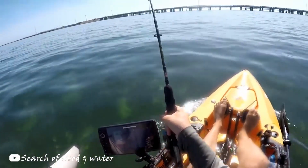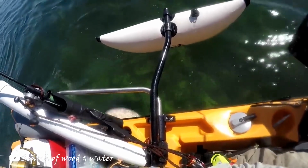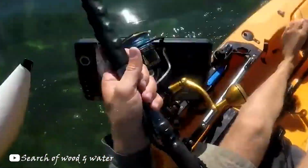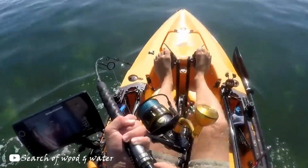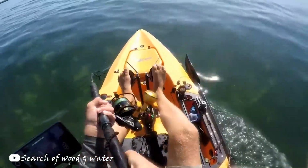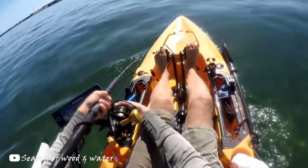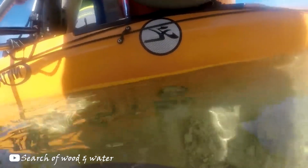As the fisherman pedals to shallower water, the bull shark jumps out and bites into his kayak. Oh, shit. All right. Terrified, the fisherman pedals with great speed and doesn't stop until he's far away from the shark. That will certainly teach this landlubber to try reeling in a bull shark.